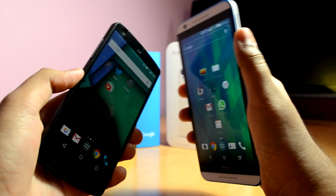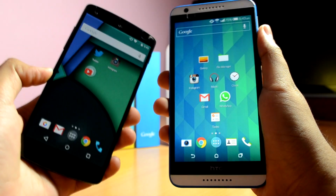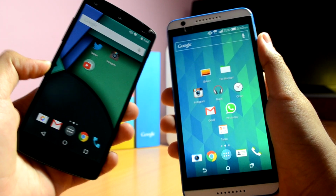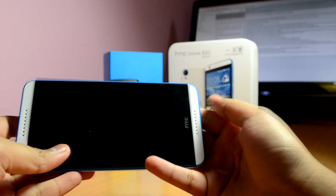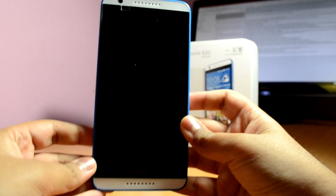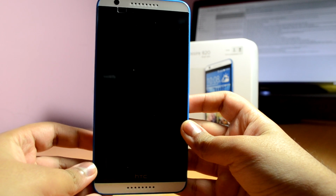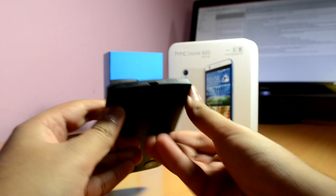The screen on the HTC Desire 820 is a 720p display, while the Nexus 5 display is slightly better at 1080p. So the Nexus 5 wins in the display department. Now talking about the speaker and audio, without any doubt the HTC Desire 820 wins this because of the front-facing dual BoomSound speakers, which are like twice as loud as the Google Nexus 5 speakers, which are on the bottom and can get easily blocked while holding it.